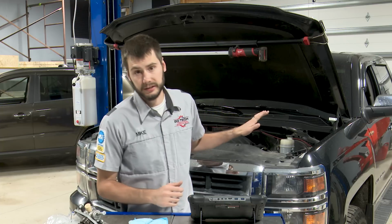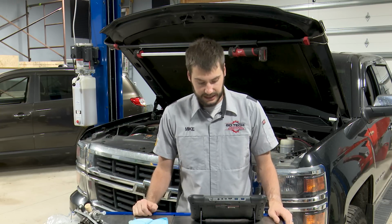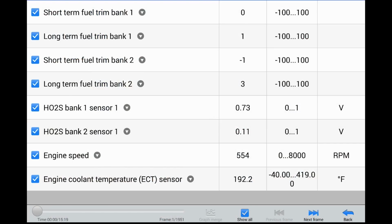So I got the truck warmed up, started my diagnosis, and decided I want to bring you guys along for the fun. I did record all my data ahead of time because this truck is loud. It's got aftermarket exhaust on it. It's hard to talk over it with the microphone. So let's take a look at my first glimpse of data here.